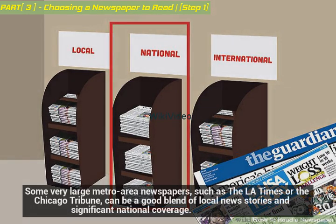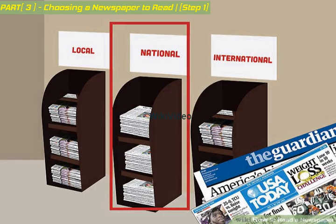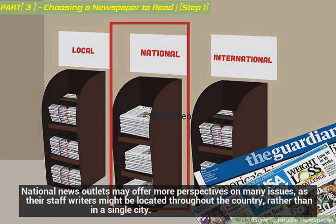Some very large metro area newspapers, such as the LA Times or the Chicago Tribune, can be a good blend of local news stories and significant national coverage. National news outlets may offer more perspectives on many issues, as their staff writers might be located throughout the country, rather than in a single city.